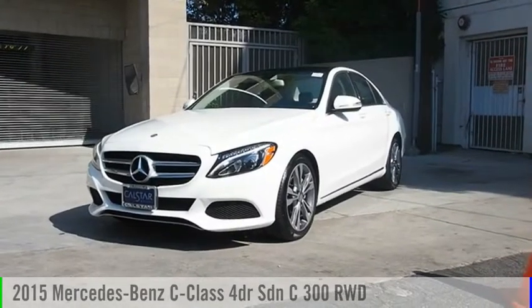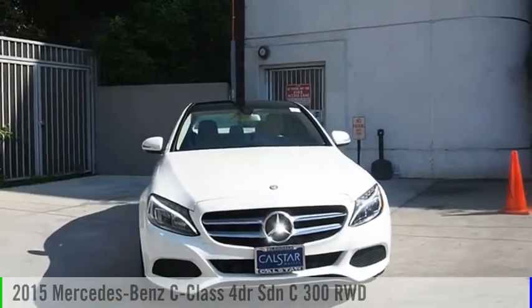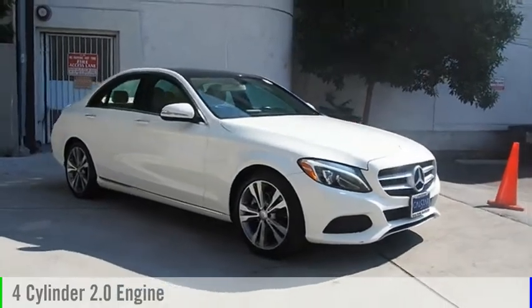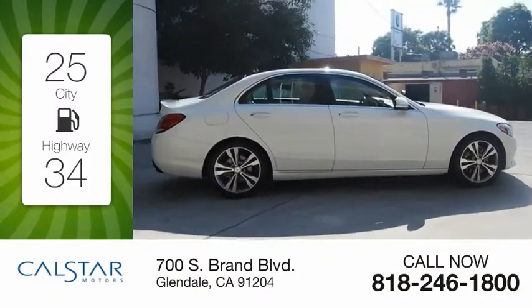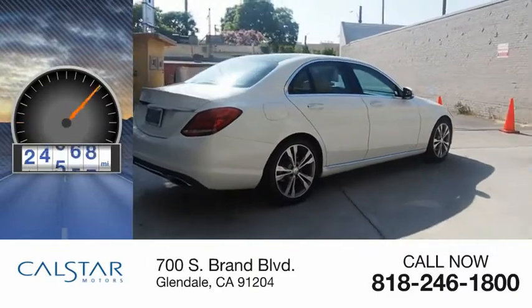Looking for the right vehicle? Check out the 2015 C-Class. This vehicle is powered by a rear-wheel drive, 4-cylinder, 2.0-liter engine, and comes with an automatic transmission. Great fuel efficiency saves you money by requiring fewer trips to the gas station. This vehicle has less than 30,000 miles.